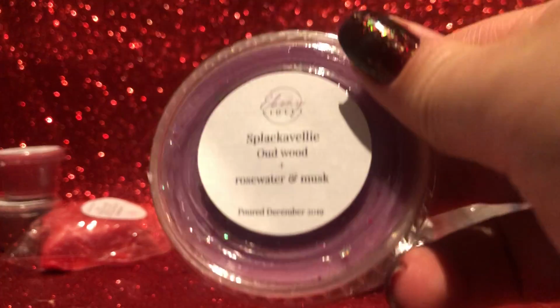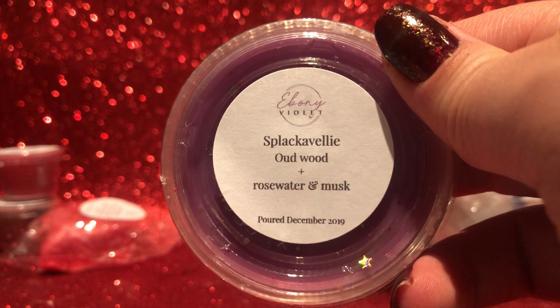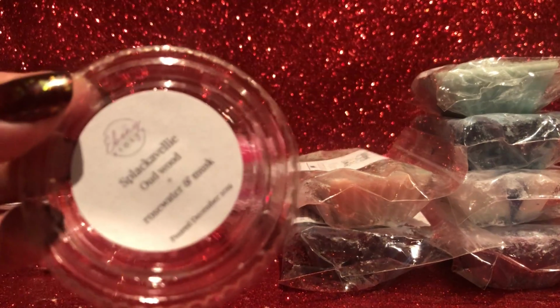Shots. Bigger shots. Splackavelli. So oud water, rose water, and musk. Yeah, these are all a little bit difficult to get out of the shot pots. Not too bad.